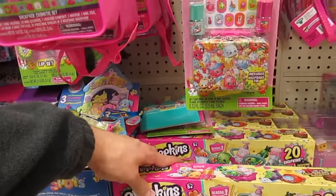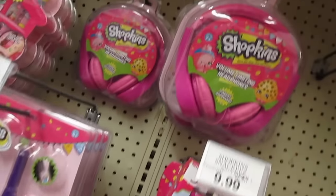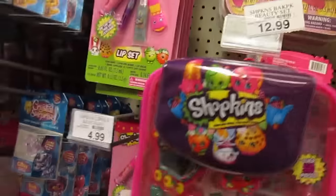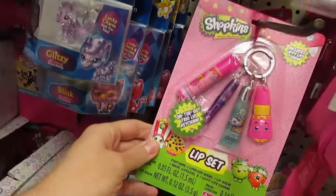Oh geez, I didn't even know they had more. Look at all these really awesome stocking stuffer ideas, parents. These are really cool. A beauty set. Oh my gosh, it has a little finger thing for your nails. Fun. It's a backpack cosmetic set. These are going to be going like crazy.